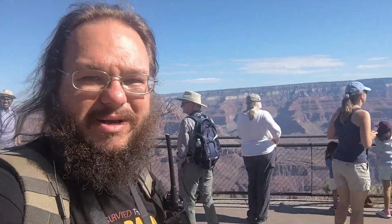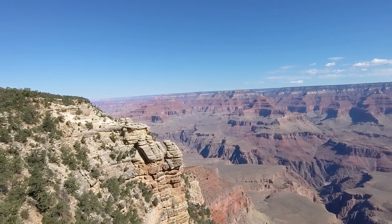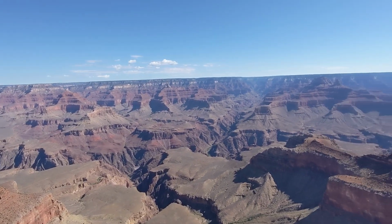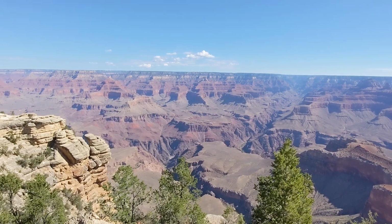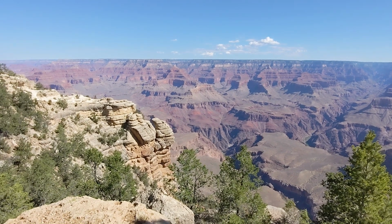Look at that behind me. Pose for some pictures. I think I could get a couple of good thumbnails, and we'll be back in a bit. We're going to do one last panoramic shot here. I couldn't help it, one more sweeping shot here.